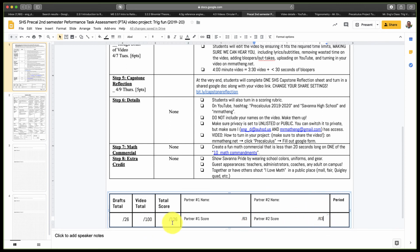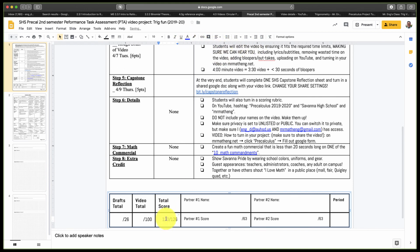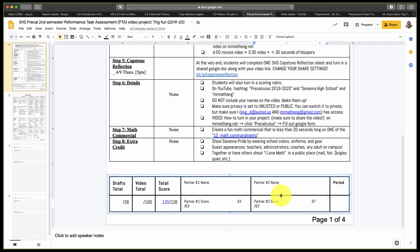And then basically what's going to happen is these 2 points are going to divide. So you can choose, like, let's say, for example, you guys got, let's make this easy, 120 points. So then you can choose how to divide that. So if you think you guys both did equal work, then you can do something like each of you are going to get 60, because that adds up to be 120. Or you can do 63, and this person gets 57. The max score you can get is 100%. And that's how you get your scores.